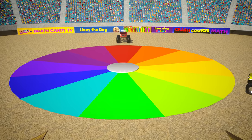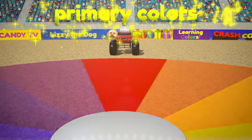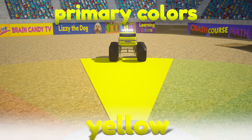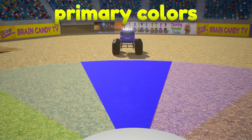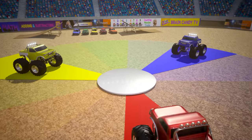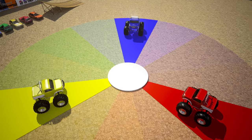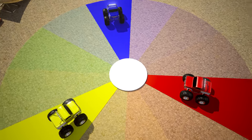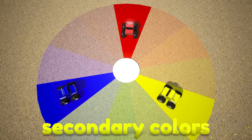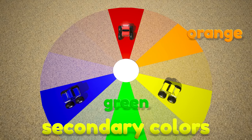When we're working with paint, there are 3 main colors. These are called the primary colors. They are the color red, the color yellow, and the color blue. Primary colors are pure colors that cannot be created by mixing other colors together. When you mix 2 primary colors in equal amounts, they make a secondary color. The secondary colors are orange, green, and purple.